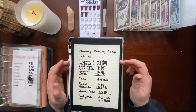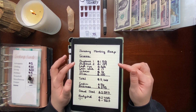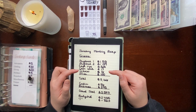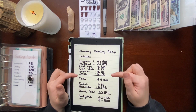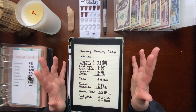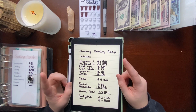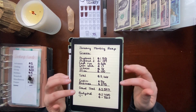So I added up all my income, which was $1,518 for my first full-time job paycheck, and $1,189 from the second paycheck. I made $324 in cash tips over the month. Cash back from using my credit cards, I earned $19, and interest on my high yield savings account, I earned $16. And then I got $100 that I just called miscellaneous. This was for dog sitting for my aunt. She gave me $100 for that. So all in all, that is a total income of $3,166 as far as actual money coming in.